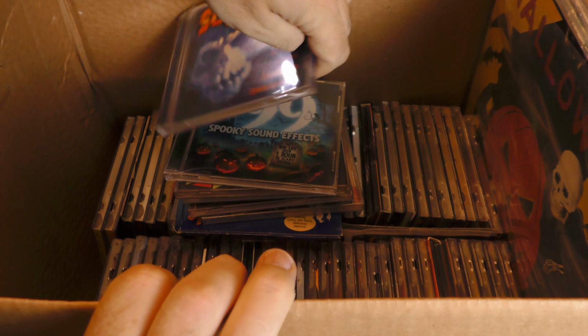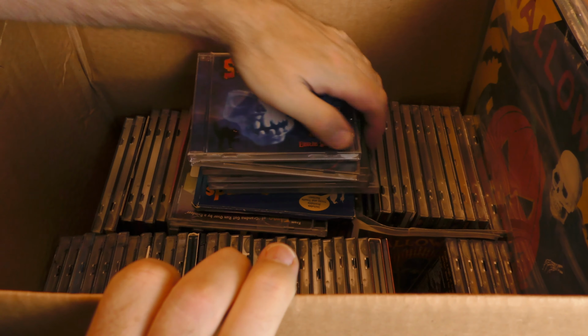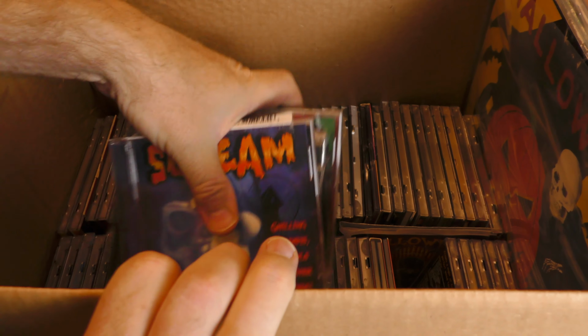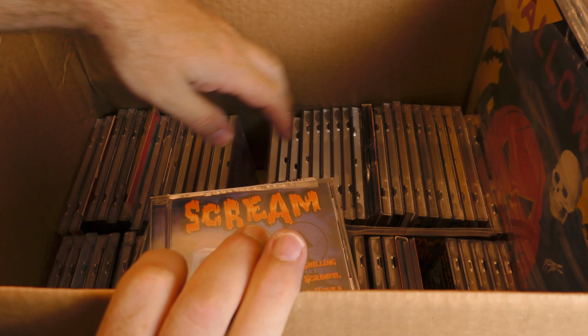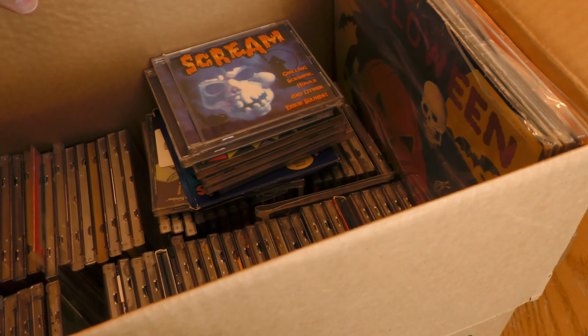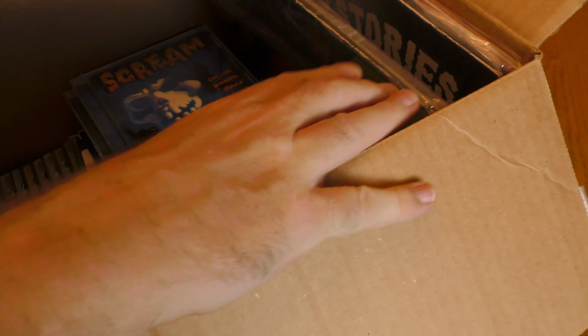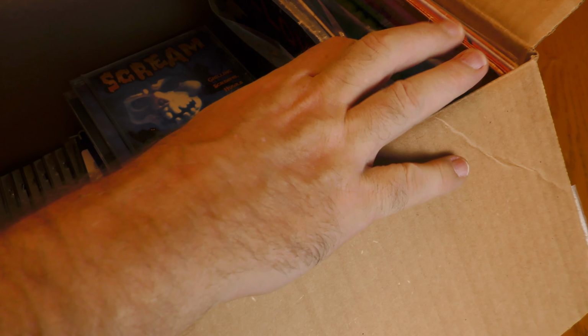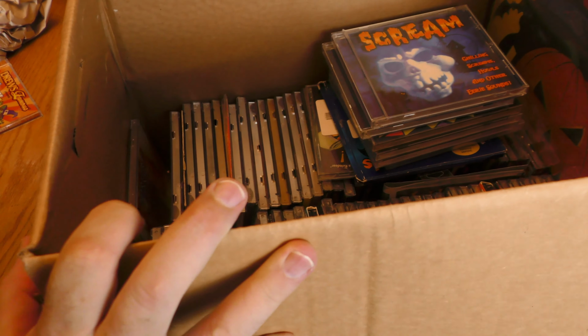So after removing the Christmas stuff, I see why I combined it with the Halloween stuff and the karaoke stuff, because there's not quite a full box here. However, this is still quite a bit of Halloween CDs, and over here I have some vinyl. All right, let's see what I got here.